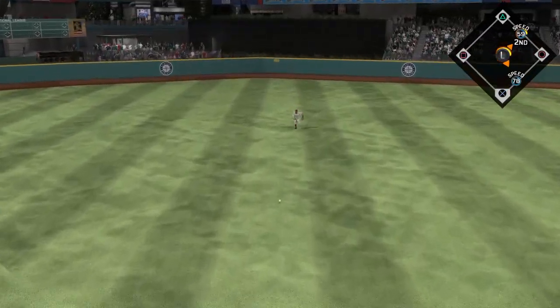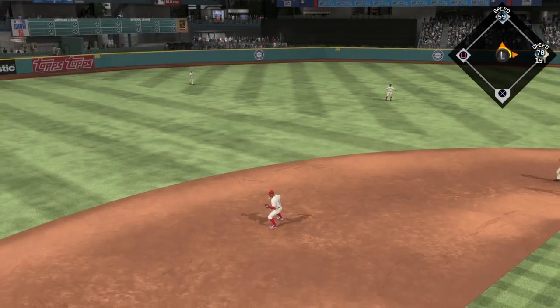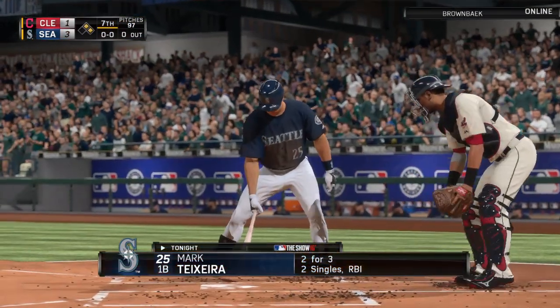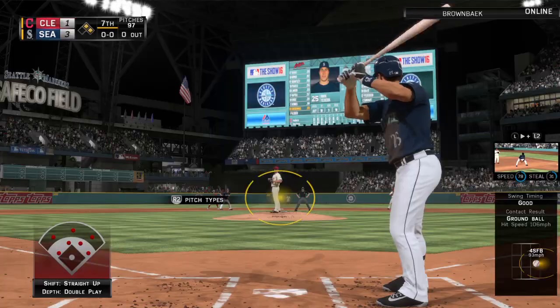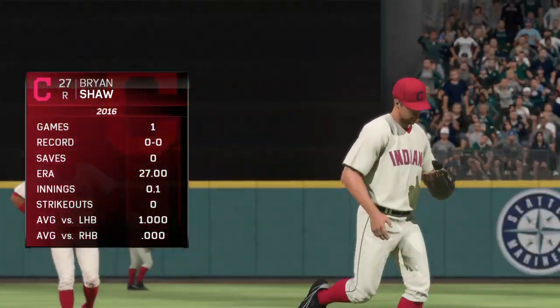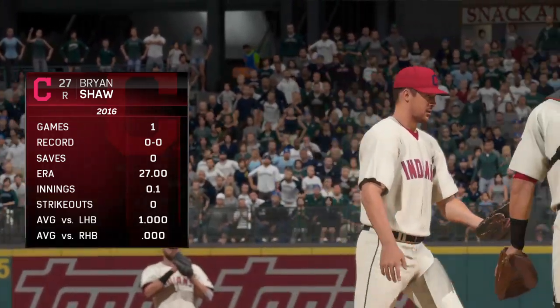Drilled right back up the middle. And that's in there for a base hit. His third hit of the game. So it's first and second now. Nobody out. And standing in the danger is first baseman Mark Teixeira. Brian Shaw will come on in relief as he'll make his second appearance of the season so far. Brian Shaw.